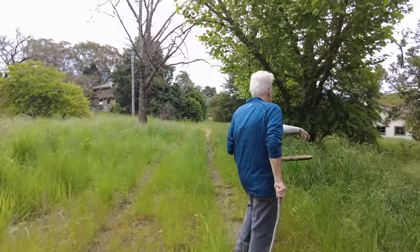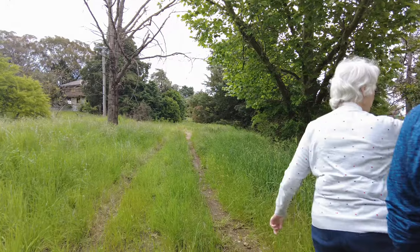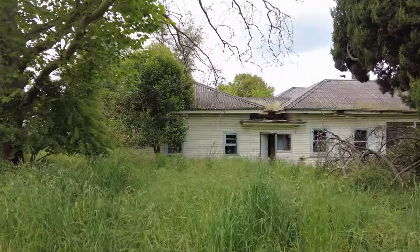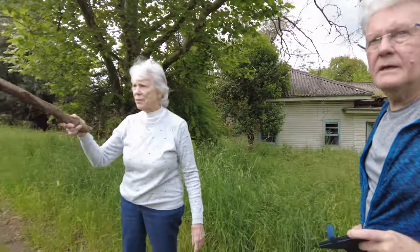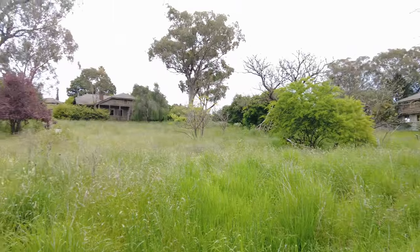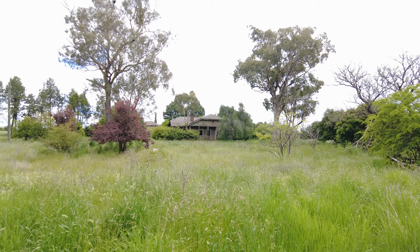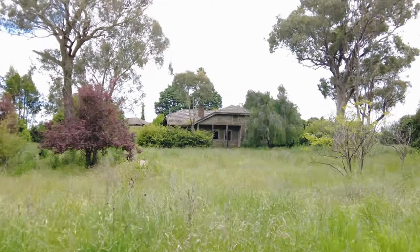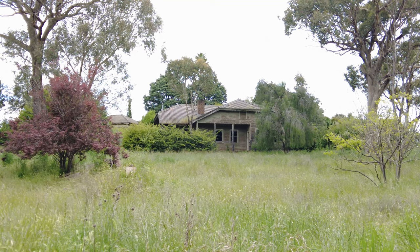Oh, it was wonderful. Oh, it's a nice building. I suppose everybody had to live on site, didn't they? That's blue. But this was brown here.